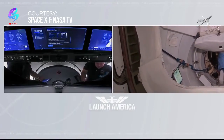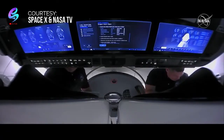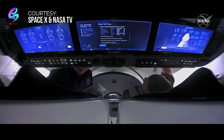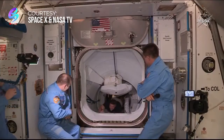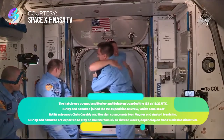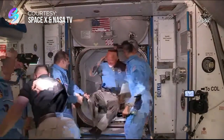If you're just tuning in, the hatches are open between Dragon and the International Space Station. International Space Station Commander Chris Cassidy now talking with Doug Hurley and Bob Behnken aboard the Crew Dragon spacecraft. That hatch open at 12:02 p.m. Central, 1:02 p.m. Eastern. We have Bob Behnken from SpaceX Demo-2 mission entering the International Space Station, followed by Doug Hurley.